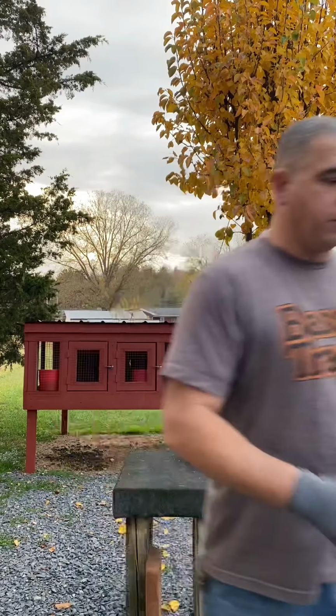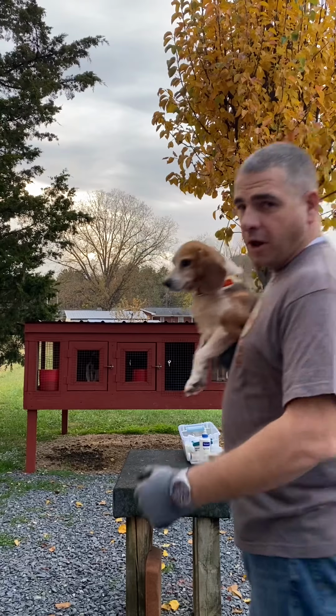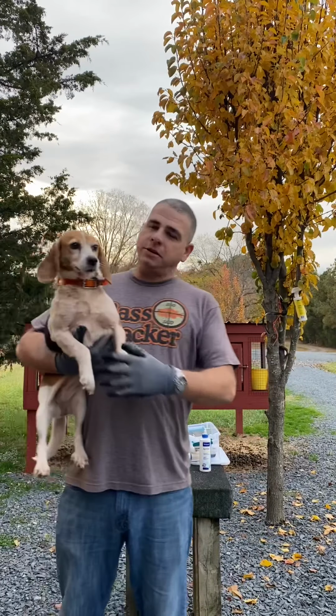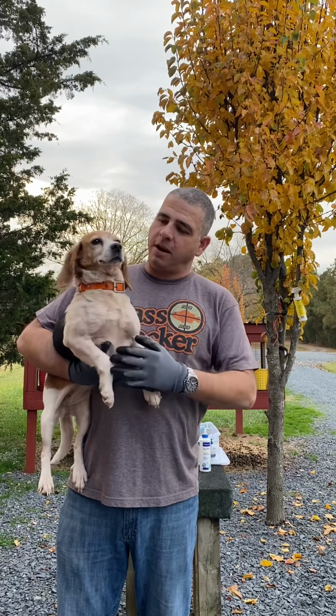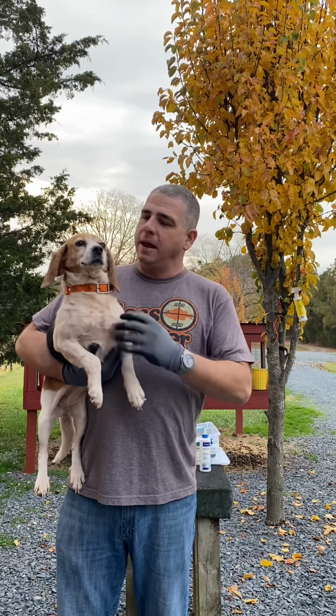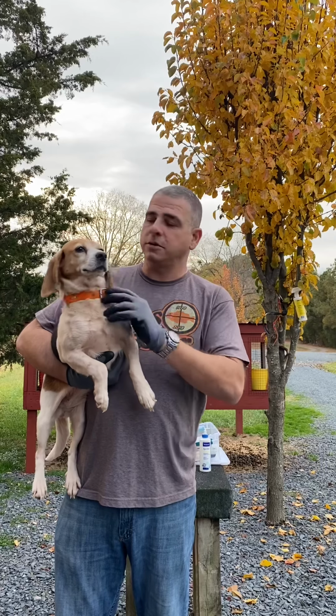Let me grab Maggie right quick. Most of you know Maggie is my top girl. She's 8 years old, and she's been around a long time. I've had her since she was a puppy, and one of the best females I ever owned. And so I want to take care of her, and I want to get as many healthy years as I can out of her.